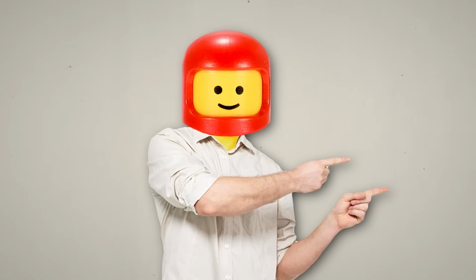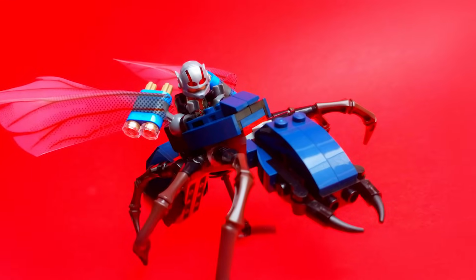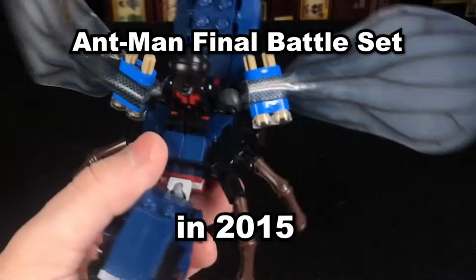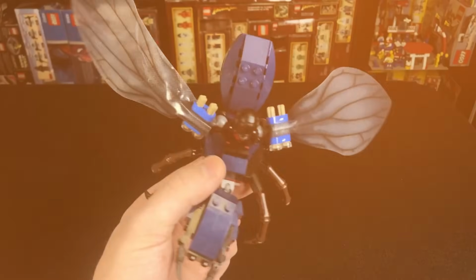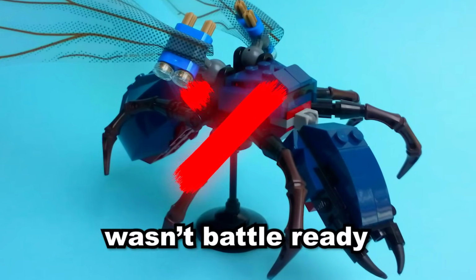But just when you thought you were done hearing about wobbly LEGO sets, here's another one. But this time it's a superhero. When LEGO dropped the Ant-Man Final Battle set in 2015, fans were eager to build their own showdown with Scott Lang and a giant ant. But there was a pretty big problem. The giant ant wasn't exactly battle ready.